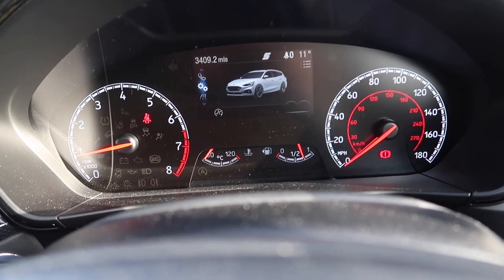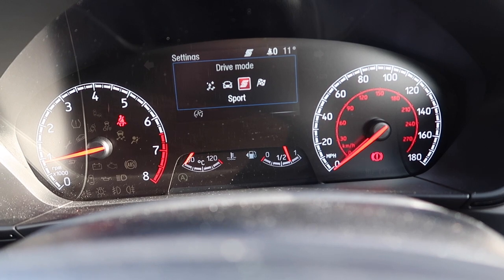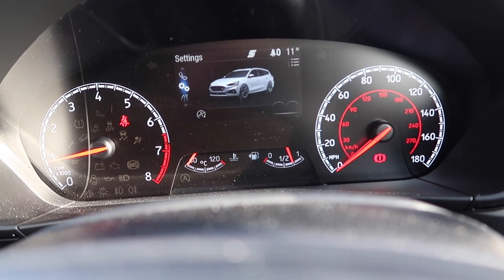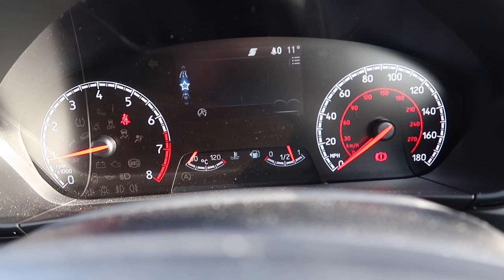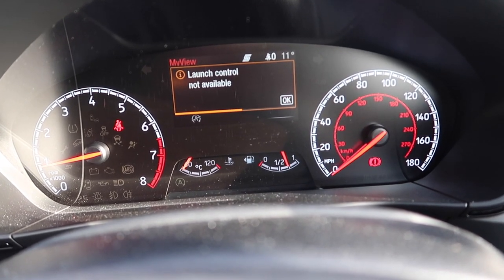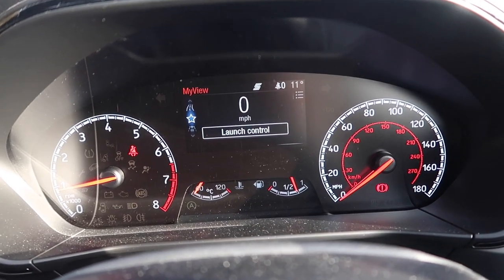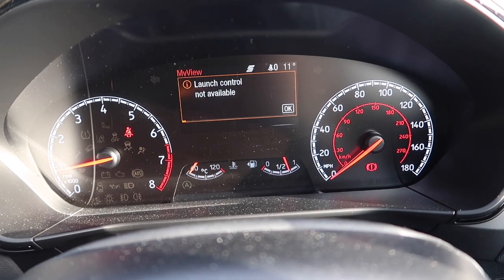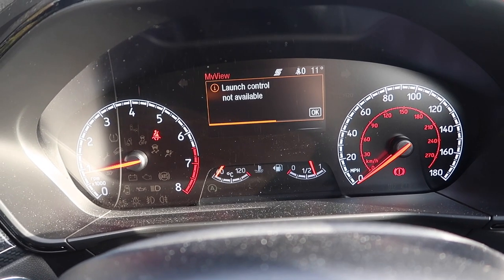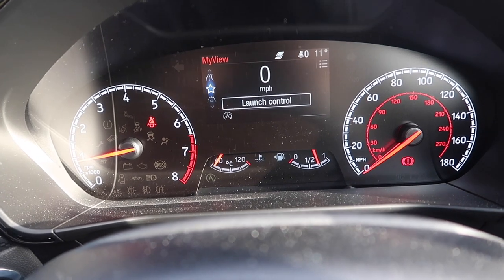But the performance pack, if I pop it into sport mode, bear with me. Now, I do have launch control, so if I go to... Sorry, I'm faffing about, guys, I do apologise. There we go, so launch control not available. I think it's probably because I'm in neutral. Launch control not available. Okay. Not too sure what's come up with that message, but yes, this does have launch control.